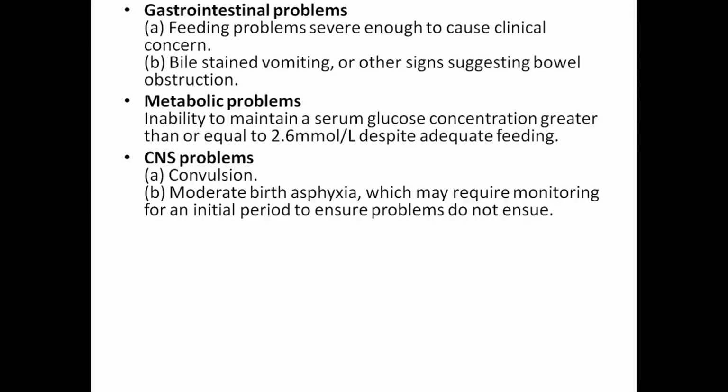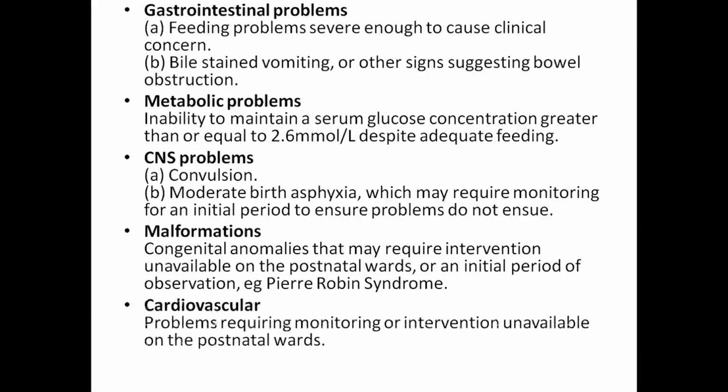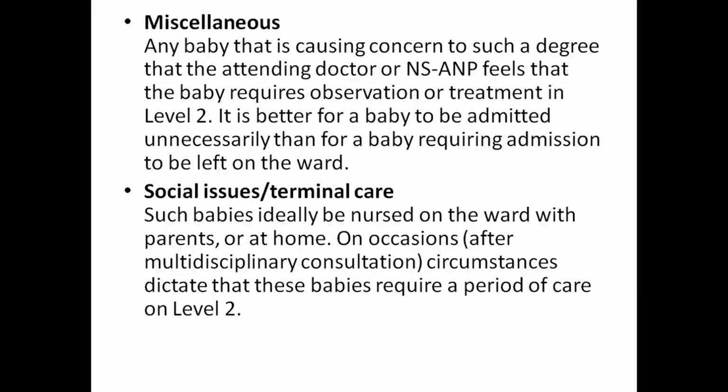CNS problems like convulsions, moderate birth asphyxia, which may require monitoring for an initial period to ensure problems do not ensue. Malformations, like congenital malformation that may require interventions unavailable in the postnatal ward or an initial period of observation, like Pierre Robin syndrome. Cardiovascular problems requiring monitoring or interventions unavailable on the postnatal wards. Miscellaneous: any baby that is causing concern to such a degree that an attending doctor or an advanced nurse practitioner feels that the baby requires observation or treatment in level 2.